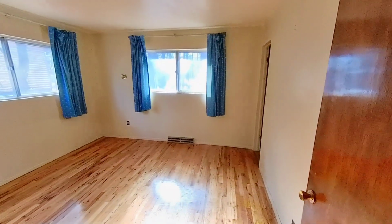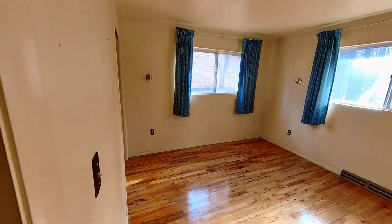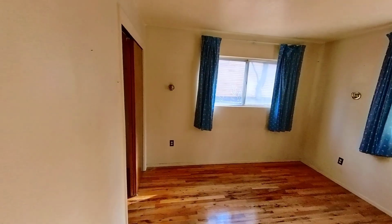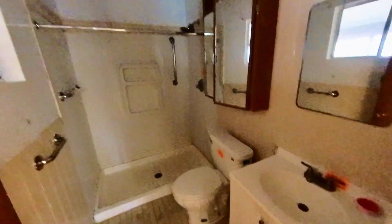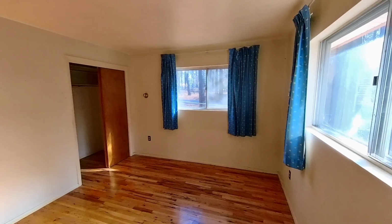In the main bedroom here, the flooring is shined. It's absolutely gorgeous. This is what the other flooring can look like in the other bedrooms, and it's just a beautiful, bright main bedroom. And the main bathroom here, I'll just show you in there. It is a 3/4 bath, and yeah, so really nice. And so here is just a shot.